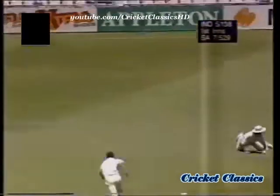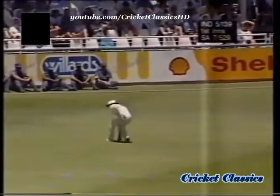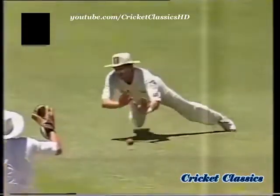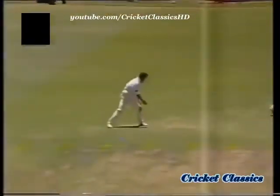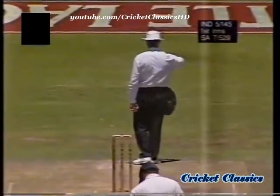It's in the air. Oh, it's just short of Donald diving forward at backward point. It almost, I think, hit him in the face. Well, I feel that maybe Donald didn't quite pick it up. He picked it up just a little bit late, and it was well short of him, mind you, against the background of the crowd. This is 4 runs. There's no third man. Perfectly controlled by Tendulkar. Past third slip.